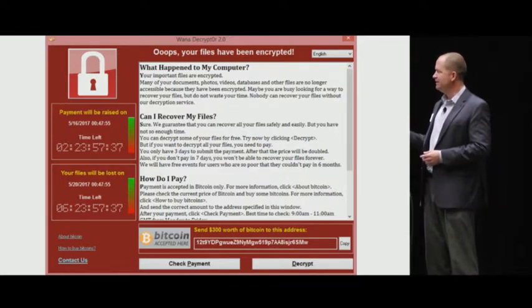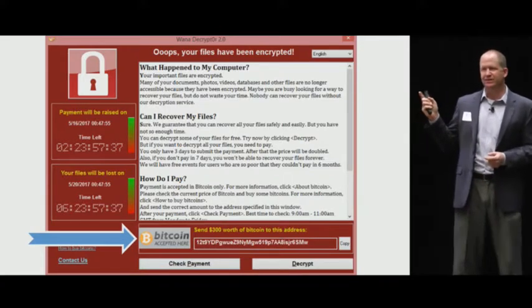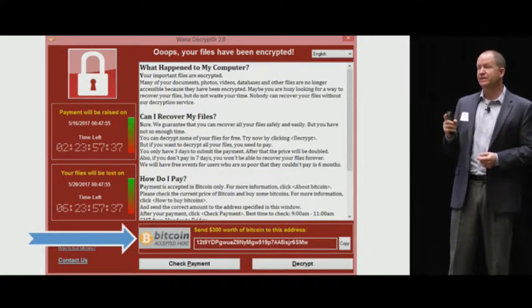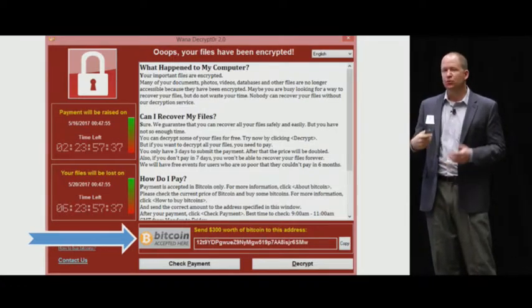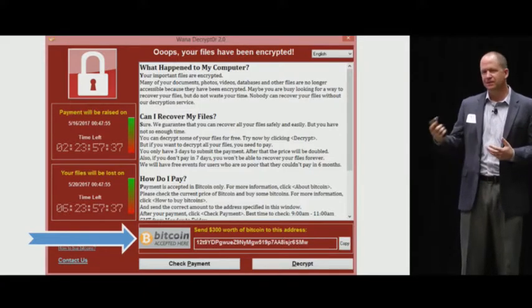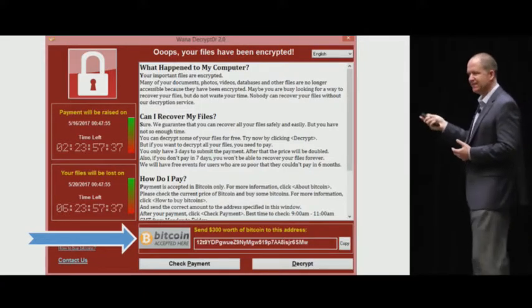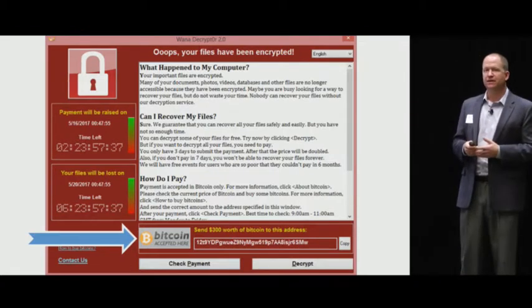What is enabling this experience? Bitcoin. We're gonna talk a little bit about Bitcoin later today, but Bitcoin's a big enabler of the ransomware industry. So we'll talk about what that is. Bitcoin can be used for lots of good things. It can also be used for things like this, where it's basically anonymous transfer of funds across national lines.